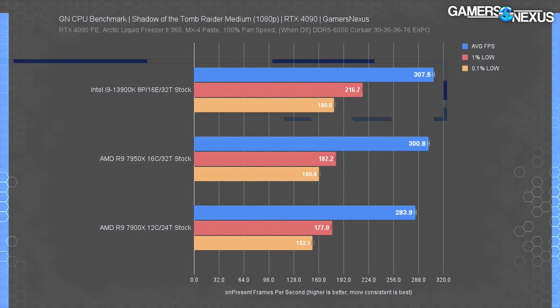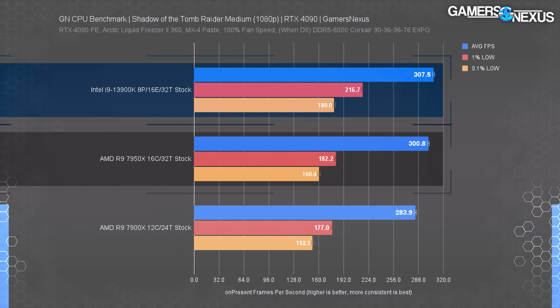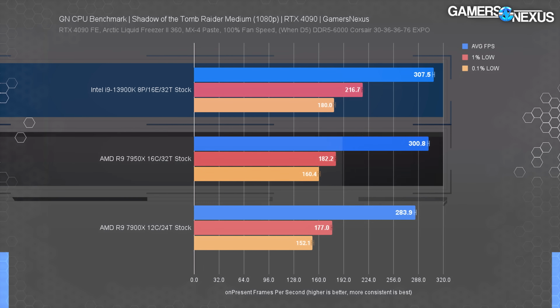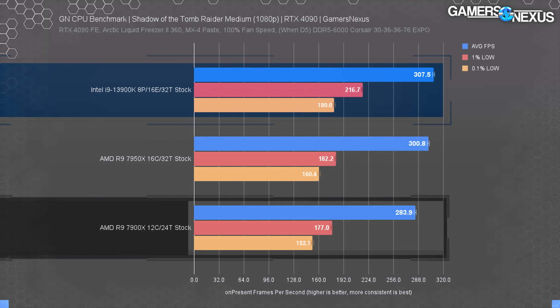We've only tested 4 CPUs with the 4090 for now, and you're only going to see 3 of them today until the 13600K review, which, again, we're still processing the data for that. Switching to the 4090 unlocks more headroom, getting us to 308 FPS average on the 13900K and establishing a technical but irrelevant lead over the 7950X. Lows are similar overall, although Intel has an advantage. The 7900X drags behind more notably, allowing the 13900K a lead of 8%.